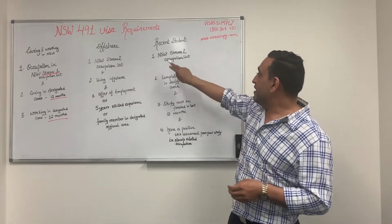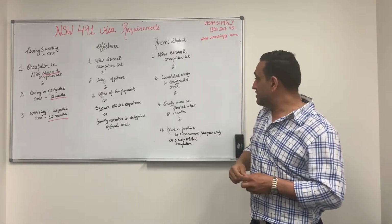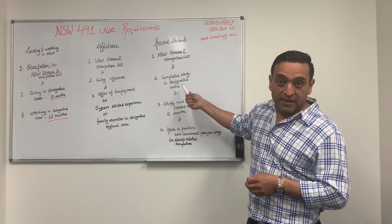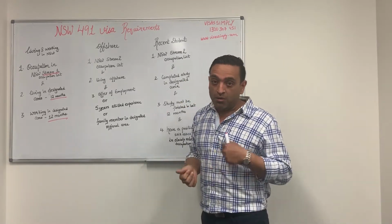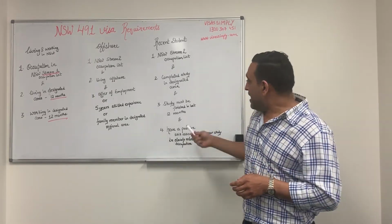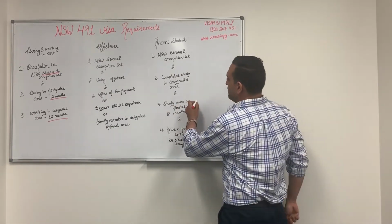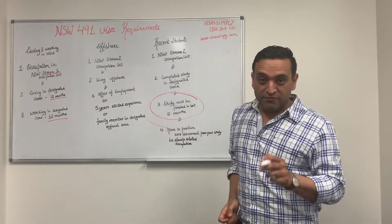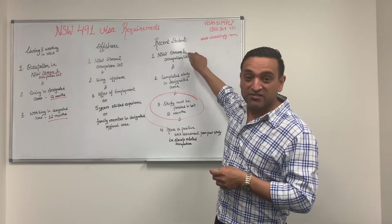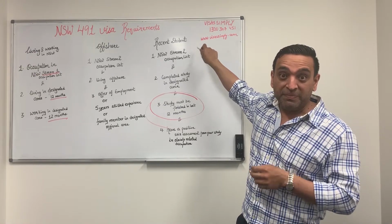So when we look at it, NSW Stream 2 occupation list. All right, that's fine. Stream 2 occupation list, that's all good. Computer study in a designated area, yeah, that makes sense as well. If you're studying in Wollongong or Central Coast, any of those areas, that should be fine as well. And study must be finished in the last 12 months. Okay, now especially this part, study must be finished in the last 12 months, guys. That looks very tricky to me, because generally speaking, whatever you're studying. Now, firstly, when you look at Stream 2, you don't find occupations like accounting or IT or engineering occupations.